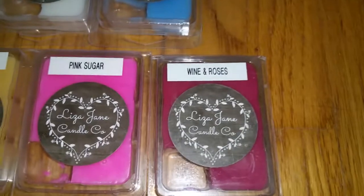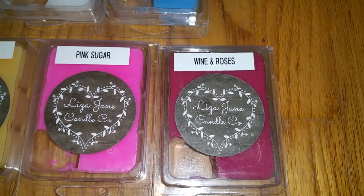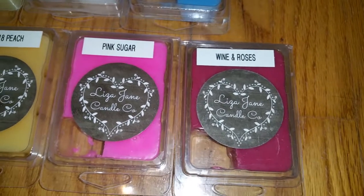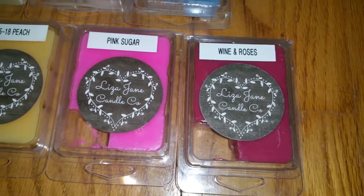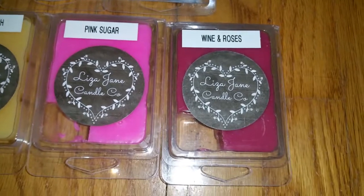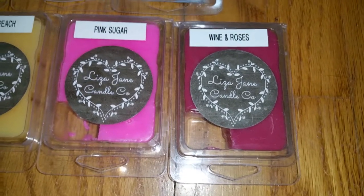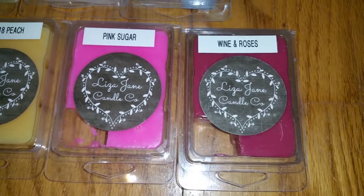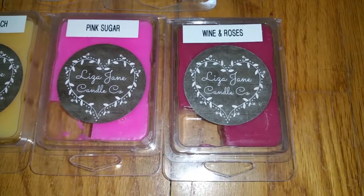And last we have Wine and Roses. The notes are red roses mixed with red wine. This smells exactly like the scent name, roses and wine. The rose, for me, is the predominant note, but I also detect a sweet, grapey wine. It's a nice, interesting combination, and the throw is strong, 3.5 out of 5. So there you have it.